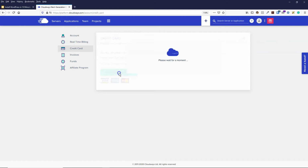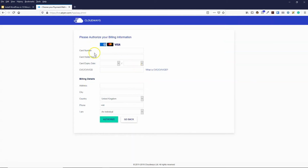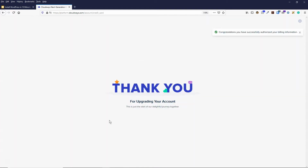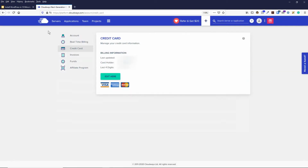So click on Authorize Credit Card, and then you'll see this page where you need to add your card details. So I'm going to do that now. So once you've added your card details, just click on Authorize, and you'll see the thank you page for upgrading your account, and we can close that. And then what you want to do is click on Servers.